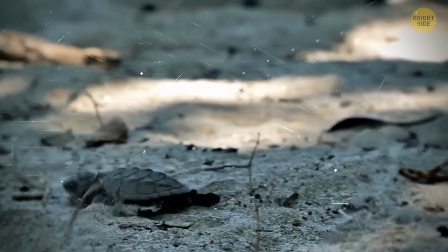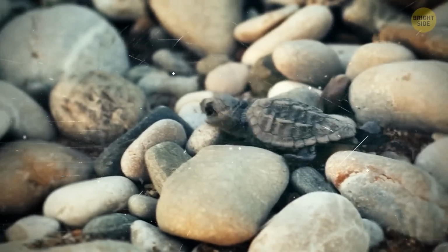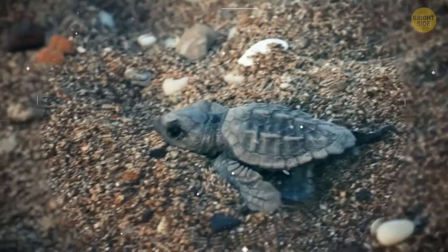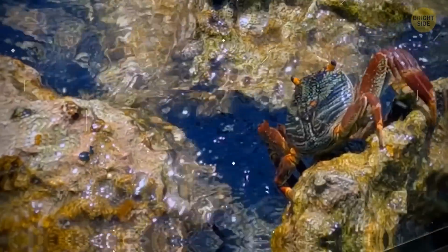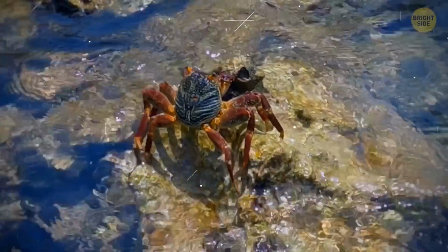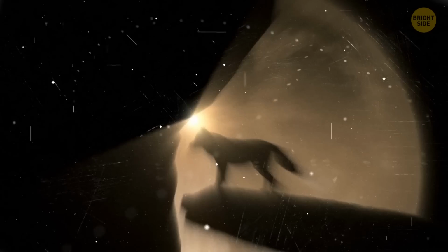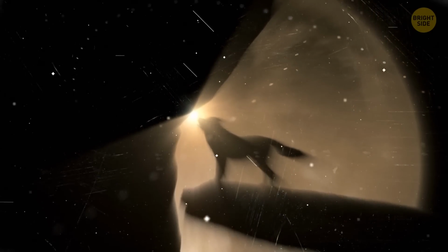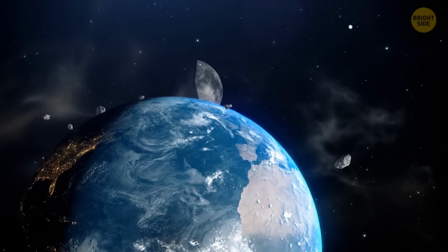For example, tiny turtles expect a strong tide in the morning. They run to the water, but the water doesn't reach them. Turtles can't hide in the ocean in time and become dinner for seagulls. Crabs can't lay eggs because the tide has started earlier than usual. Wolves go mad in the woods. They howl loudly every night and can't stop. The whole natural world can't understand what's going on.